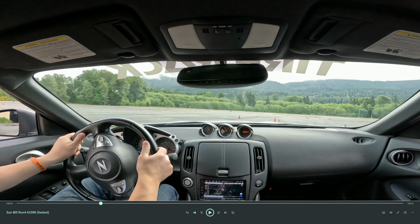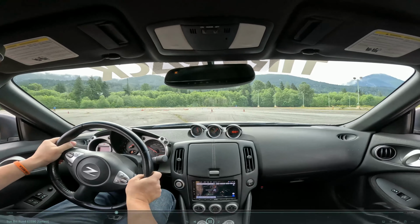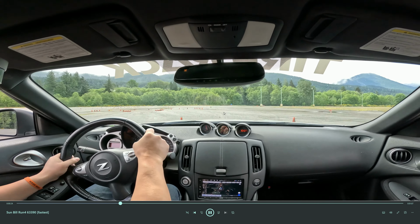So let's see if I get flat. I don't remember if I did or not. There's a little lift there at the end. But we're coming in hot, probably close to 65 miles an hour. And we're going to run into our brakes really hard on here.